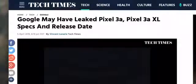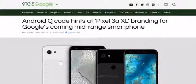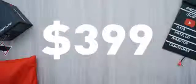We knew pretty much everything about it on paper before it came out. The 3a name, the design, all of the specs pretty much, the packaging. The only thing we didn't really know was the price. We knew it would be the budget Pixel, but how low could they get the price? And there was some speculation on it, but now that it was fully announced yesterday at Google I/O, we have that too. It'll start at $399.